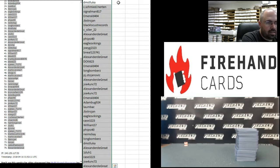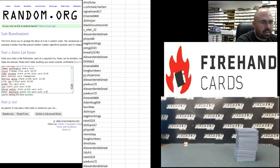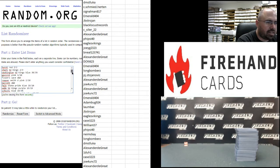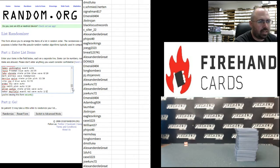All right, now on to the hits. These were entered in the order in which they were pulled from top to bottom, boxes 1 through 15, so the Justin Jackson autograph is the first card in the break. The last card in the break was the Baker Mayfield Award winners, Red Wave autograph number 2 out of 2. Randomize this list 6 times.